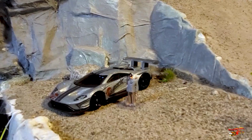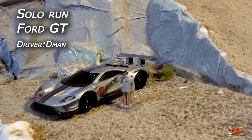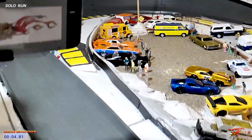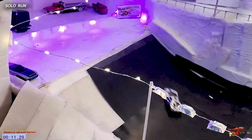Solo run. All right, D-Man, Ford GT. He's got this one this time. Here he goes. Nice and smooth down the main straight. Good and smooth through the corner. That's one of the smoothest runs we've seen, coming through the finish with an 11.29 time.